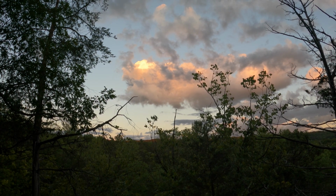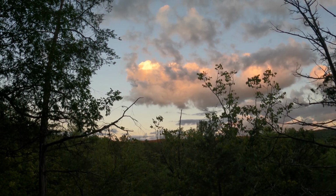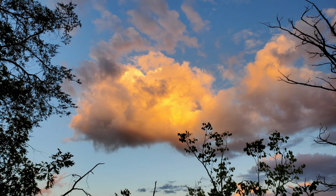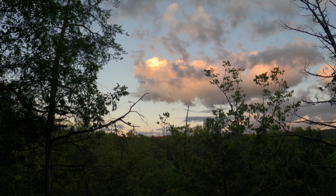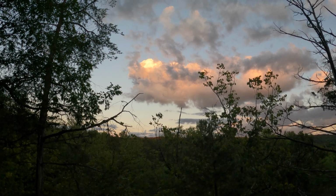Okay, break time's over. I've been sitting here for about 25 minutes just watching this cloud morph and change. It's gorgeous how it's like lit up. Anyway, time to continue. Let's go see the good stuff.